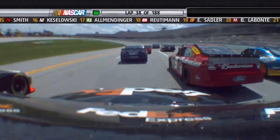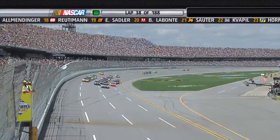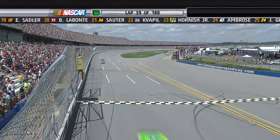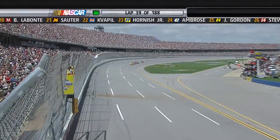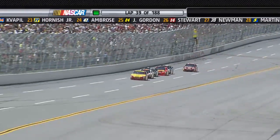But Darrell, right here with Denny Hamlin, that looks like where you don't want to be, right in the middle of this lead pack. Just trust me, Mike, when you're in the middle, it's like being in the middle of a thunderstorm. I mean, you just are shaking and cars moving, and there's nothing you can do about it.